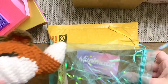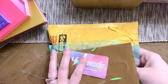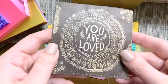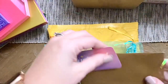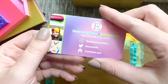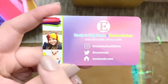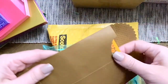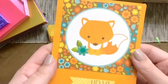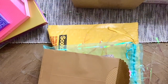So cute. And look at me being a completely rude gift receiver and just skipping right past the card. So, you are loved, to Katie from Ginny. And then there's a card here, and here's Muni Maid's business card. You're going to see another package from Muni Maid in here that I actually ordered, but she has lots of crochet goodies, and her trays are what she's also, I think, probably most well known for. Oh my gosh, it's a box card. It's so cute.